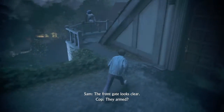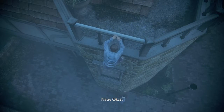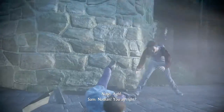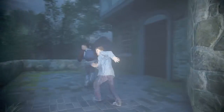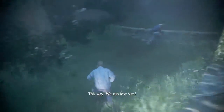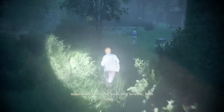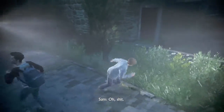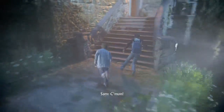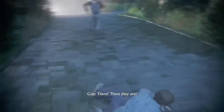Gate looks clear. Front gate. Got it. Yeah. Go slow. Okay. Nathan! Is that all right? You there! Don't move! Run for it! This way! We can lose him! Officer Murphy, we got two burglary suspects on foot. Freeze, goddammit! Down on the ground! Hands on your head! Come on! Go, go, go! There they are! Gotcha!